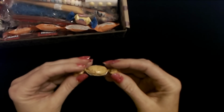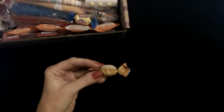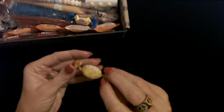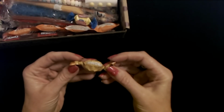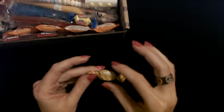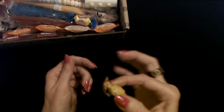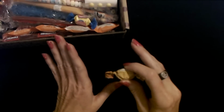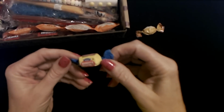Ginger hard candy. It doesn't have a brand name on it though. That's actually cool. I don't know that I've ever seen just a single little ginger hard candy like this with no name on it. So that's our first piece. And I don't think these candies are from any particular time period. I guess they're just candies that would be nostalgic for anyone. Oh wow, look at this. Double Bubble.